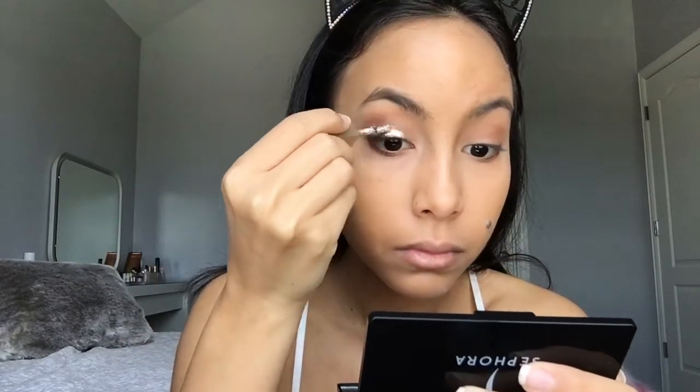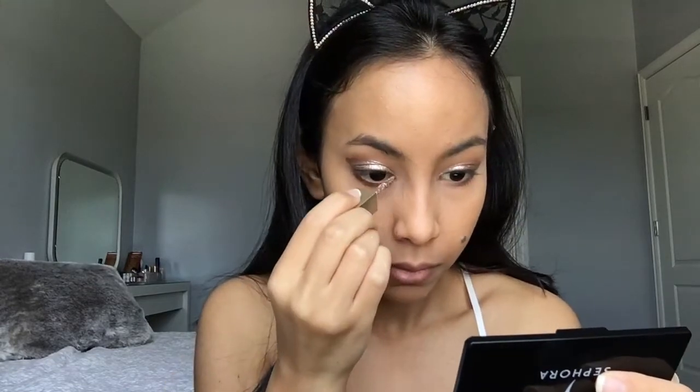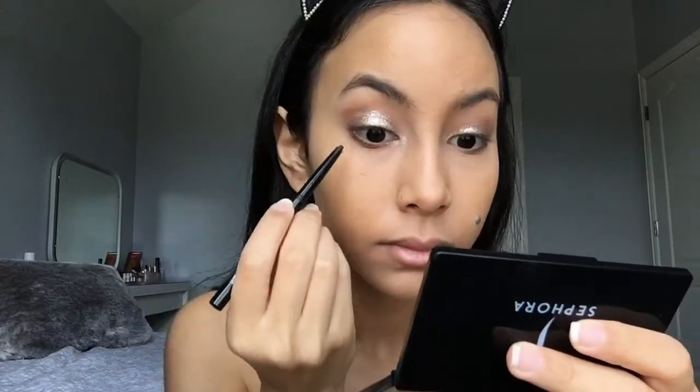And I'm using the Stila Glitter on the Go Smoldering Satin color. And here I'm just using a brush to make sure there's no rough edges with the glitter. But after this I move on to the eyeliner. I'm using the LA Girl Auto Color eyeliner.